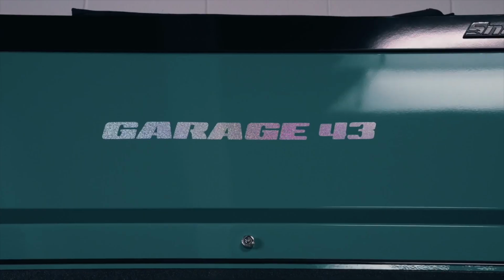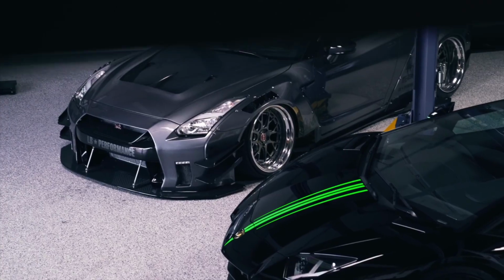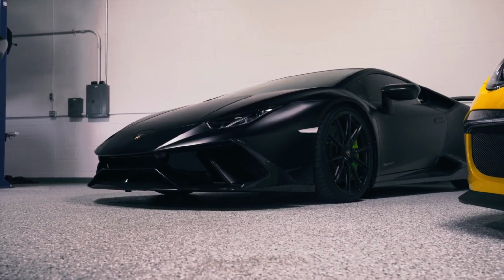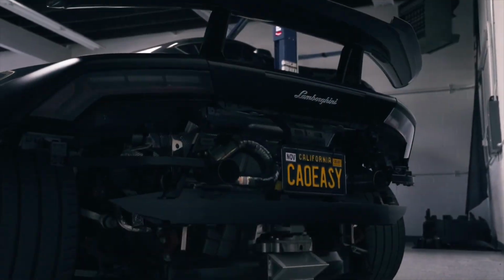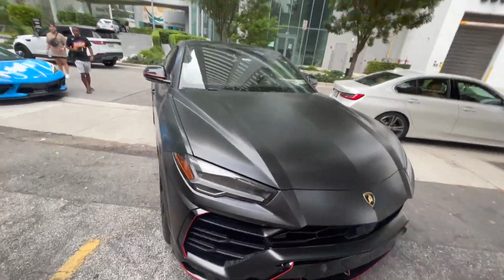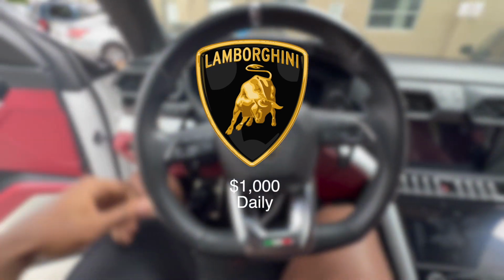Okay, so now you have your hotel booked. Now you're gonna need a good car to rent. Now this is Miami, so the only way to roll around the city is with a Lamborghini or a Ferrari. So we decided to rent out a Lamborghini for our time here. The 2020 Lamborghini Urus that we rented out for this trip cost us about $1,000 a day.